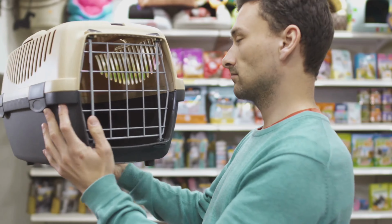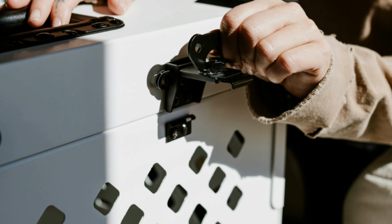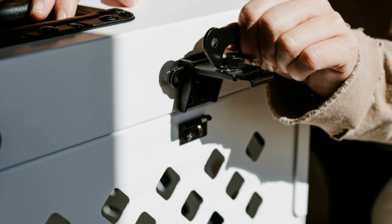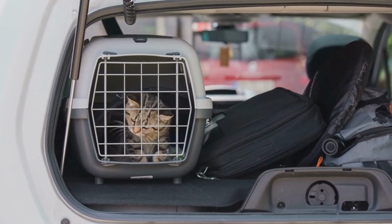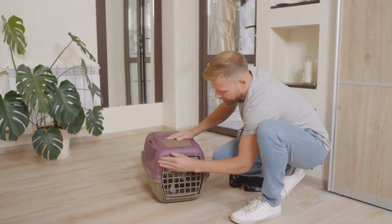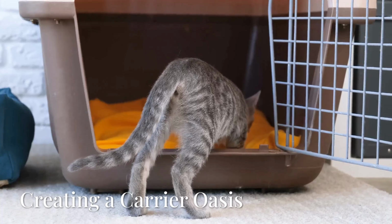Okay, let's talk carriers. Your cat needs a safe and secure space for the journey. Forget those flimsy cardboard carriers you get from the vet. Look for a carrier that's well ventilated on all sides, with sturdy handles and a secure latch. Size matters. Make sure your cat has enough room to stand up, turn around, and lie down comfortably. Consider a hard-sided carrier for more protection and easier cleaning. Remember, a comfortable cat is a happy cat, and a happy cat makes for a much smoother trip.